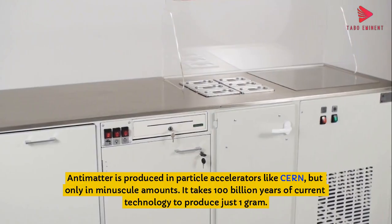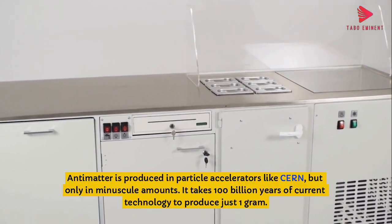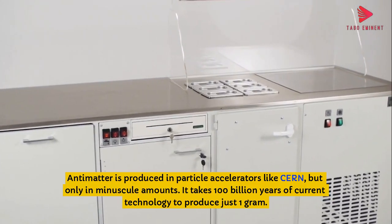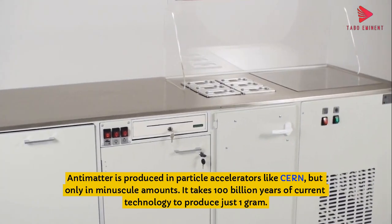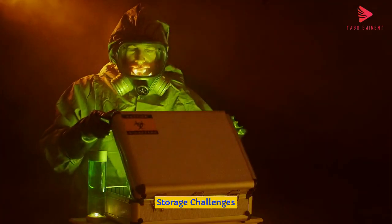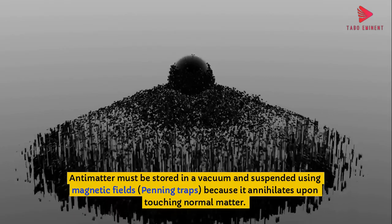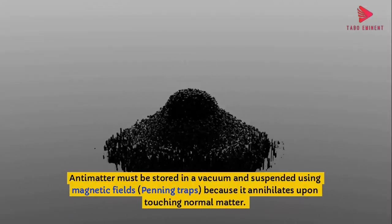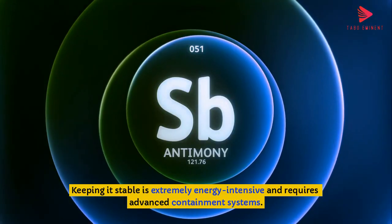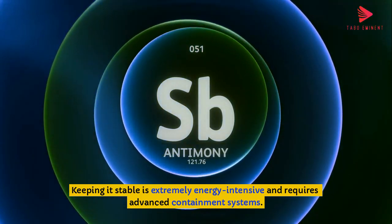Production. Antimatter is produced in particle accelerators like CERN, but only in minuscule amounts. It takes 100 billion years of current technology to produce just 1 gram. Storage challenges. Antimatter must be stored in a vacuum and suspended using magnetic fields, Penning traps, because it annihilates upon touching normal matter. Keeping it stable is extremely energy intensive and requires advanced containment systems.